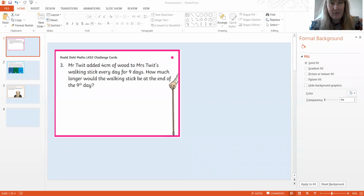I'd like you to have a go at some of the Roald Dahl challenge cards that we've got on our blog today. There are 1, 2 and 3-star challenges that you can work your way through, and they link to all the different areas of maths that we've learned about so far. I'm going to go through a couple of examples and talk you through how you'd read them and underline key information to help you work them out.